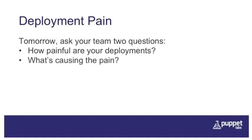We found that deployment pain is highly correlated with IT performance. The more painful your code deployments are, the poorer your organization's IT performance, overall performance, and culture. And the reason I love this so much is because it gives us a really quick temperature gauge to assess our IT performance. So tomorrow, as homework, I want everyone to ask their teams 2 questions.